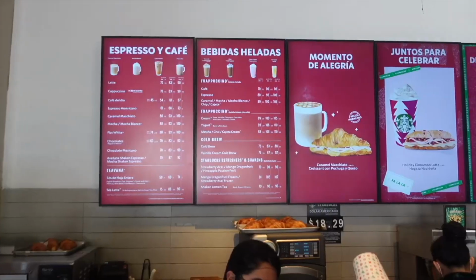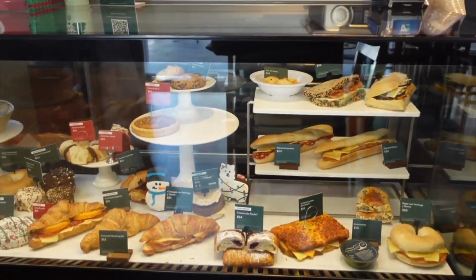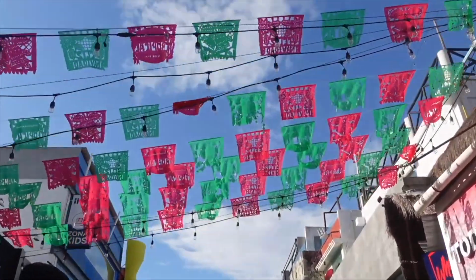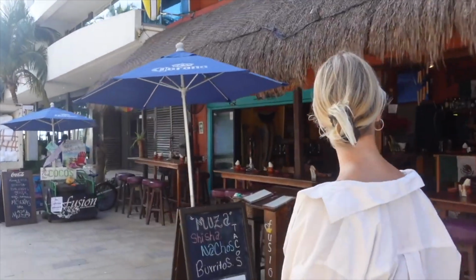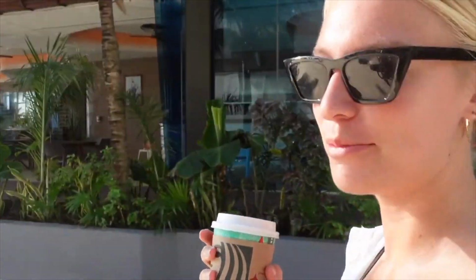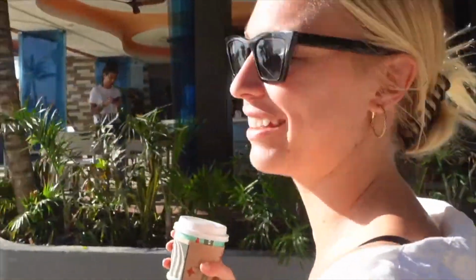We're across the street from a Starbucks, so we're gonna go get one and then head down the beach. It's so hot out. Before we moved to Australia, there was no way I would have drunk a hot drink in weather like this, but I've changed.